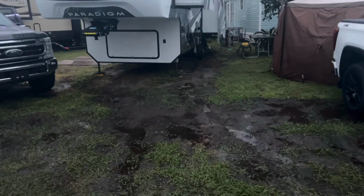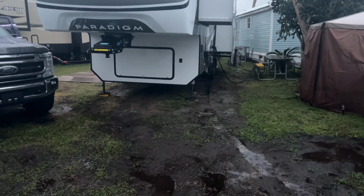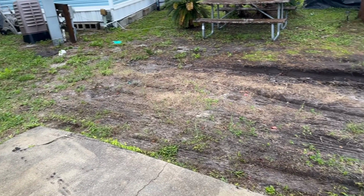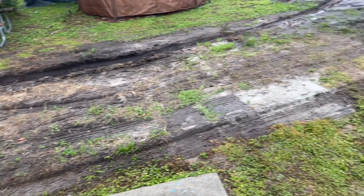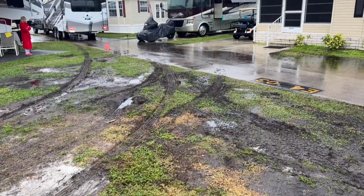They're really, really narrow, and so when you're trying to maneuver your trailer and your truck on that road, you don't have any room to swing your front end out. And there was so much rain here in Florida. It was so muddy. It looked like a war zone. It was so muddy and dirty. We've just never run into that before.